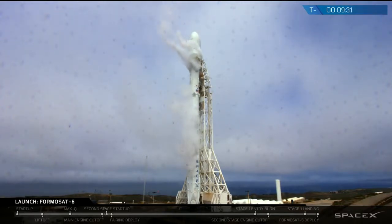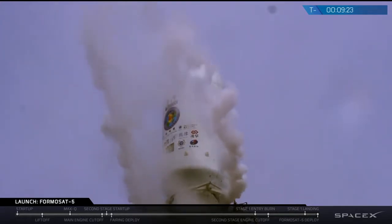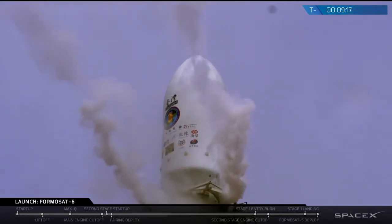At the very, very top of the vehicle, you'll see the 17-foot diameter payload fairing. That is a protective shell that encapsulates the Formosat 5 spacecraft, protecting it from loads and all the aerodynamic forces that it sees on ascent.